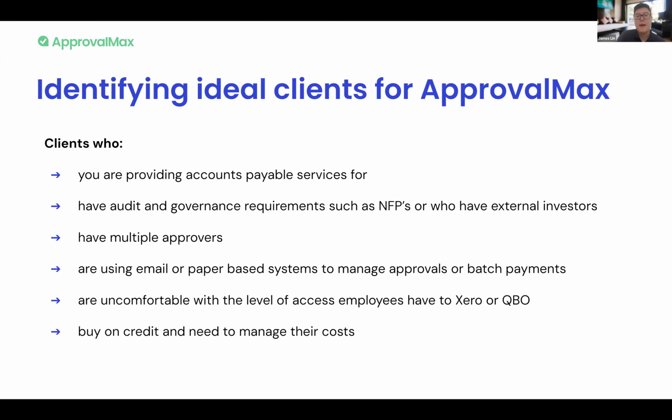So Justin, maybe if we start off, how can we know what clients should go on ApprovalMax? Yeah, okay. So we've outlined a couple of different criteria where ApprovalMax fits, and some of them are quite different from each other. One of the main ones is where you're providing accounts payable services on the client's behalf, either as a bookkeeper or an accountant. In this case, what you really want is an audit trail of what bills are getting approved and which ones should be paid, and you want that approval process to flow as automatically as possible.